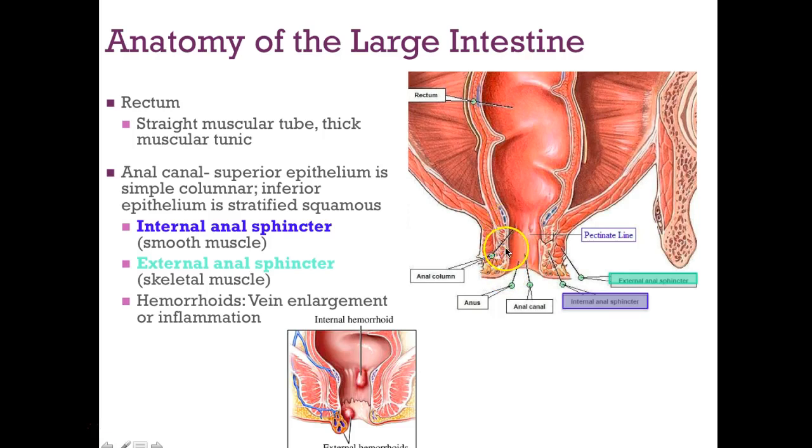And surrounding this area, we have 2 sphincters. We have the internal sphincter over here that's made up of smooth muscle, so that is involuntarily controlled. And then external to that, we have the external anal sphincter that is made up of skeletal muscle. So that obviously is going to be voluntary control, so you guys can decide when to relax and go to the bathroom.